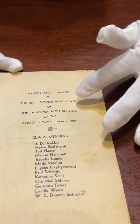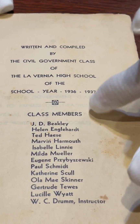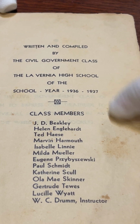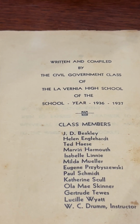Written and compiled by the civil government class of the Vernia High School, the year 1936-37, and all of the class members are listed. And I have to say that all of these members continued to live in Lavernia and helped make Lavernia great.